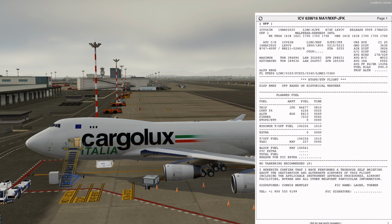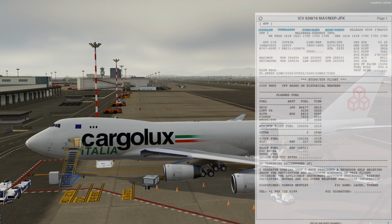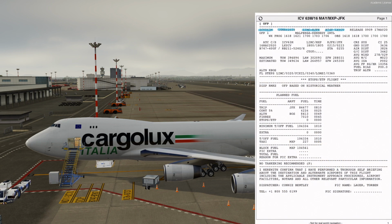So we are operating a Cargolux Italia flight with the call sign India Charlie Foxtrot 63 Mike. Pretty interesting flight number today on the 16th of May, going from Milan to JFK in the 747 freighter version. The registration is the same as in the real world, which is Lima X-Ray Yankee Charlie Victor. Other than that, cost index 25 seems pretty standard. Some headwinds, but not too much actually, just 29 knots, so not too bad.